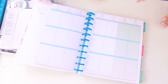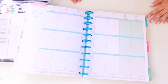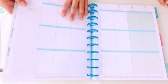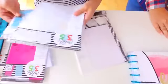So you've got more room. And so for that hairdresser we had earlier, this might actually be a really good option because you could have your morning appointments, your afternoon appointments, and then whatever you have going on in the evening. So this is the 8.5 by 11, and then we have just some more accessories.